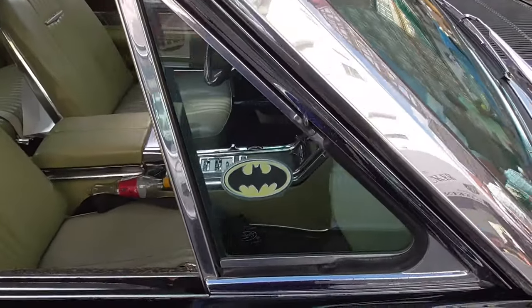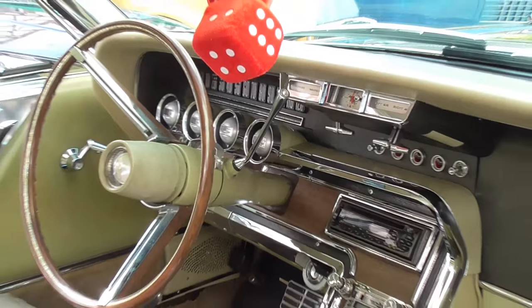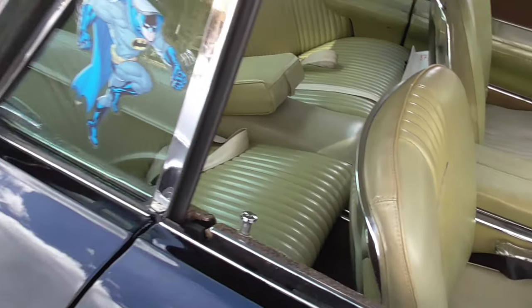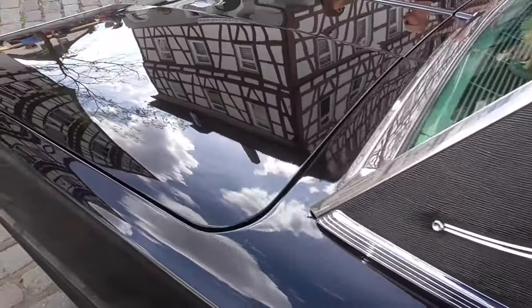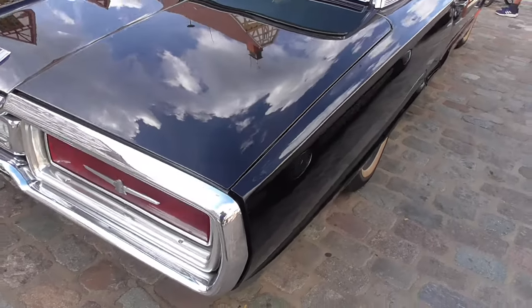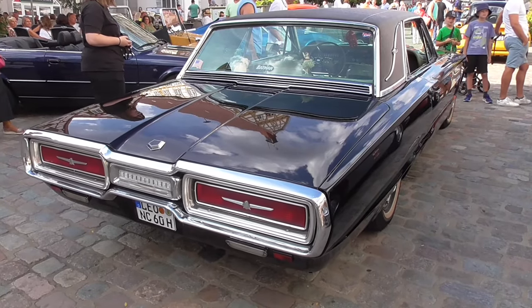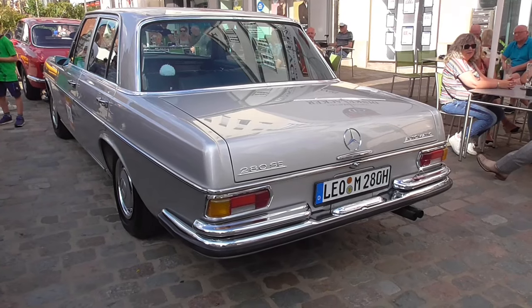It's the Batmobile, guys. Wow, beautiful, guys. But you see there's not this much space here, so it's a Landau. If you can open it this way, then it's a Landaulet. But there's even a G-Wagon coming now, probably also from Stuttgart. And here guys, the W108, beautiful.